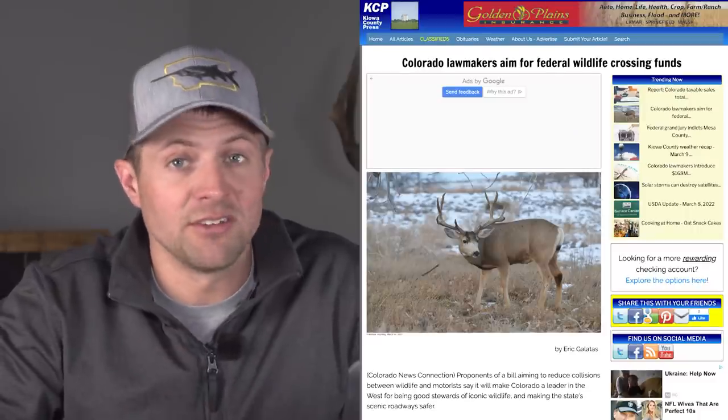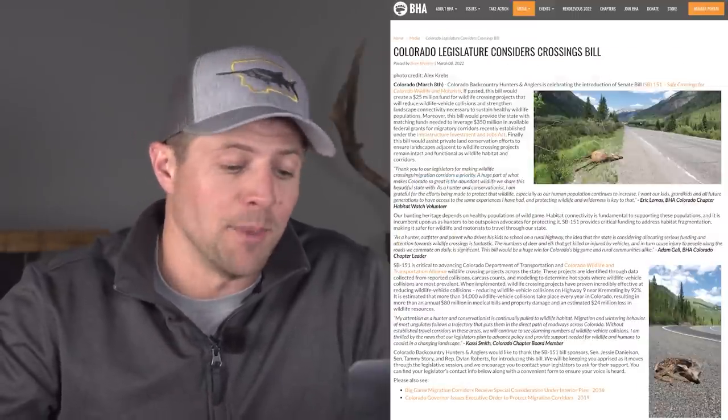This fund would be used to pay for various wildlife crossing projects that the Department of Transportation has previously identified and prioritized. Initially, this bill appears to have a lot of support from sportsmen. I imagine most of the opposition is going to come in the form of concerns over the allocation of that $25 million out of the general fund.